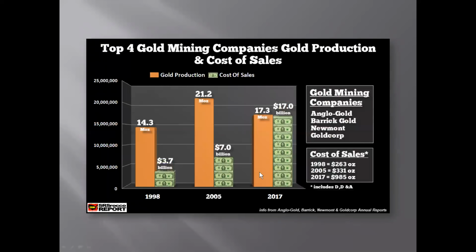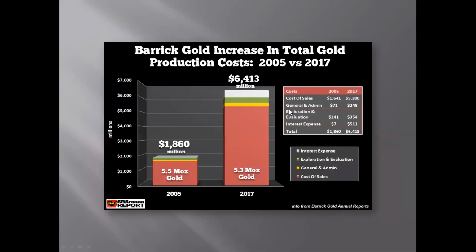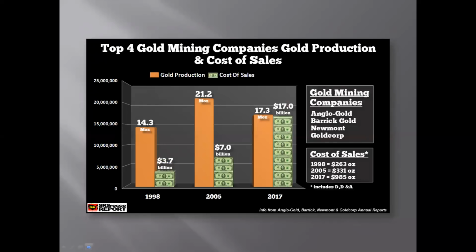Now, this chart I've done over the last 20 years is the top four gold miners: Barrick, Newmont, AngloGold, and Goldcorp. Their gold production and cost of sales. The gold production is shown in the orange bar, the gold color bar. Cost of sales are in dollars. Again, the cost of sales aren't all costs, they're not including all these other costs here, but it does give a good comparison of what's changed.